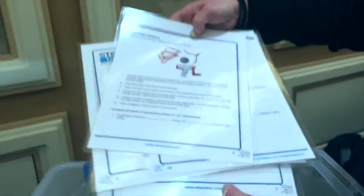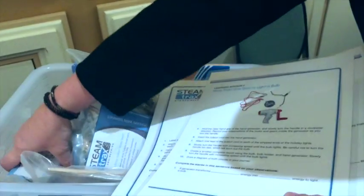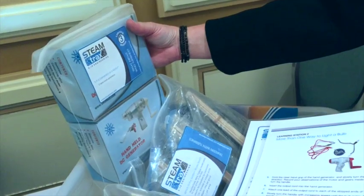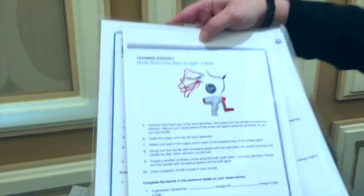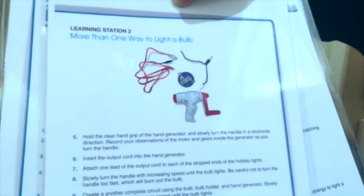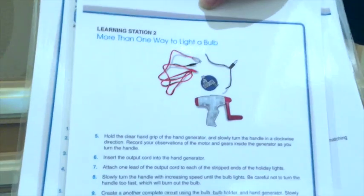There are learning stations. So, for example, a hand generator is very expensive, a Genecon. So using learning stations cuts down on the cost of the kit and allows the kids to work in small groups. What you're seeing right now is an example of a learning station, more than one way to light a bulb. The kids actually go through all the principles at the learning station, and then there are 6 stations that the kids rotate through. And the hands-on kit gives them the hands-on engineering.